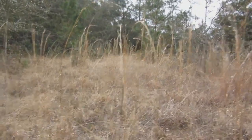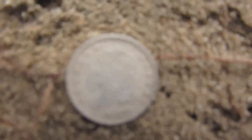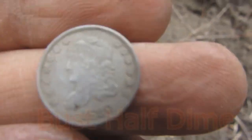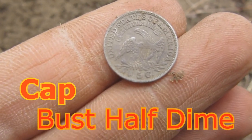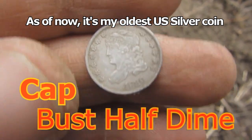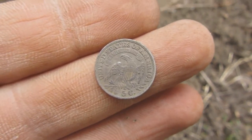I'm trying out a new spot and it's starting to rain. And guess what I just dug? $18.30. This is a 5 cent. What is this? At the bottom, it's a five and a C. Was that 5 cents? 18.30, 5 cent. All right, stay tuned. It's starting to rain. I don't know if I can record anymore. This camera's not waterproof.